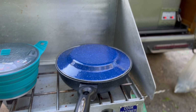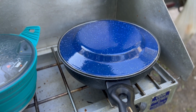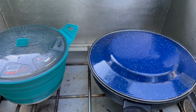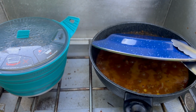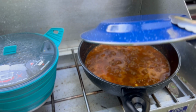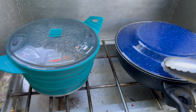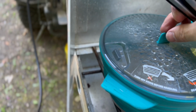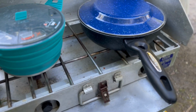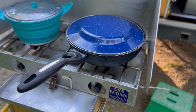For dinner, we decided to take advantage of using up our leftovers, so we are making some chili with the leftover taco mix. We added some of the corn we had left over, we added some carrots, we added some lentils, added all that in there. We're letting that simmer and cook, while at the same time next to it here we are simmering some rice. The rice should be done in about 8 minutes and then we'll be ready to eat. Even when you're out camping, you gotta take advantage of your leftovers.